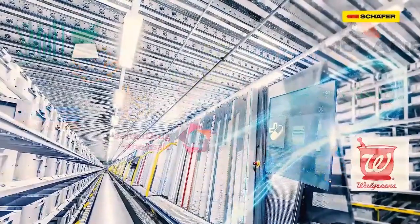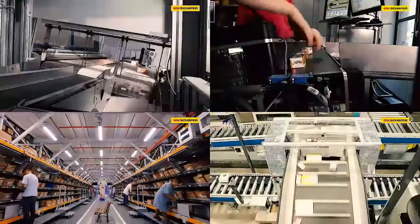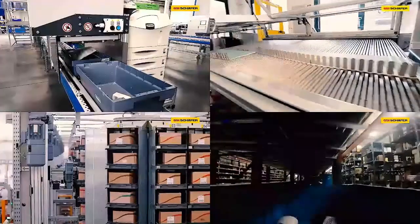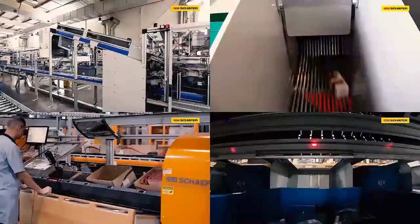SSI SCHAEFER draws on a wealth of expertise and technologies for the continuous supply of product in the healthcare and cosmetic industries. Our manual, semi, or fully automated solutions will adapt to your increasing requirements.